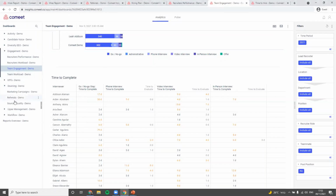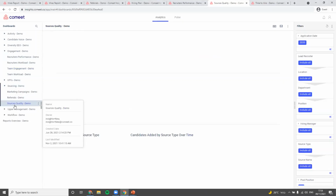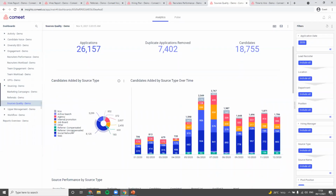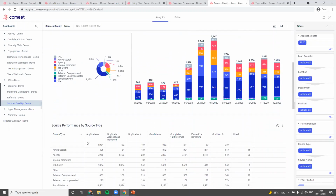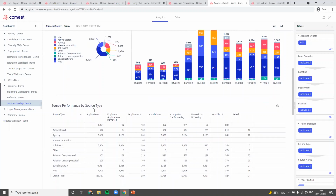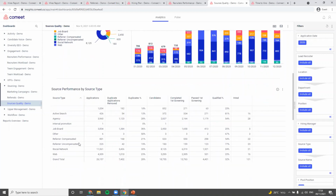So as I mentioned, the sources quality report will showcase all of the sources first by source type. So you can see that referral compensated, which is the referrals that receive a bonus, and the referral uncompensated, which are referrals that are internal, for example, by a hiring manager, by a recruiter, that they're not going to receive a bonus for that hire. Those are two different source types. So you don't need to drill down and actually look by name. You can look at these 2 columns over here, which is the compensated and uncompensated.